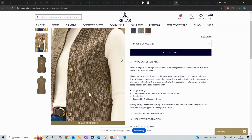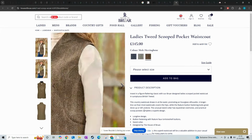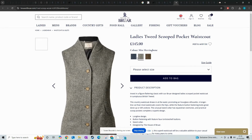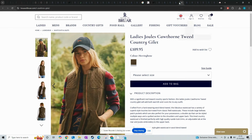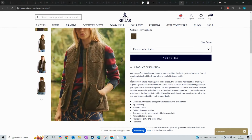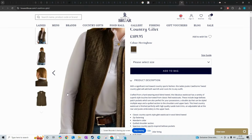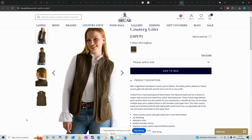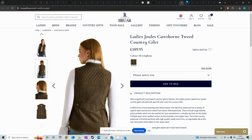Now, I do like the waistcoats. I don't think I'm a waistcoat person, I don't think I'm a gilet person, but if it's got wool in it, I'm like, ooh, that's nice. So yeah, I like this one. And I love this one. Look at the pockets. Such beautiful pockets. Like, this is just so nice. Doesn't she look so awesome? Just so well put together. I think that's the look I'm craving, like being put together.